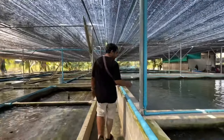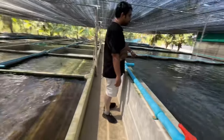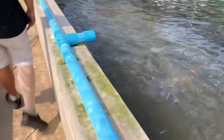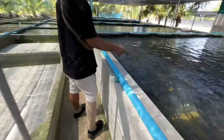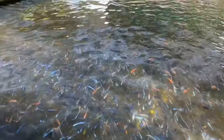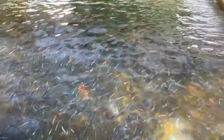If we come to the next pond here, you can see all the ponds are filled up with babies. In this pond, we see 3-inch different varieties of cichlids. They are not babies, they are 3-inch. And if we come forward, oh my goodness, see how crowded the pond is. How many cichlids do you think could be in this pond? Please comment in the comment section below how many cichlids you think are in this pond.